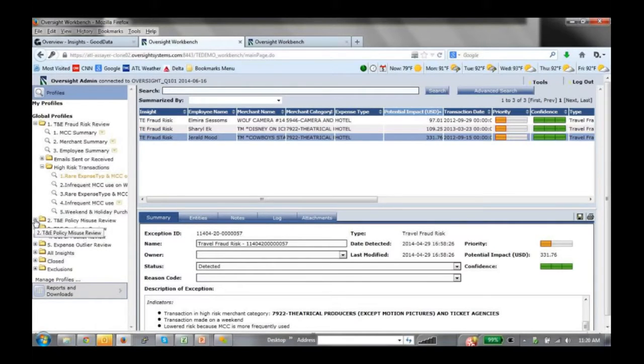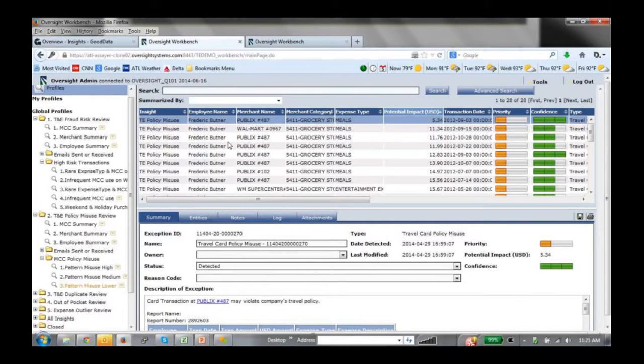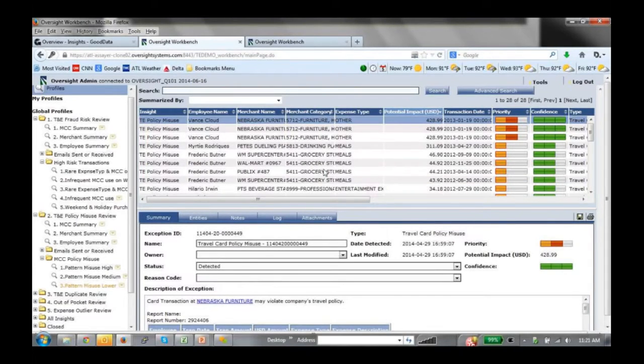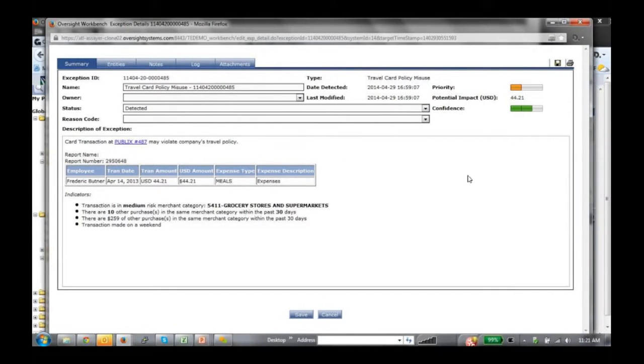So let me show you an example here under what we call policy misuse. This is a little bit different view. And when we call it misuse, by definition, we're only going to find things that are a pattern, so either a number of transactions or a dollar threshold was exceeded. Let me open one of these. Again, this is a real example from one of our customers, and we're calling it policy misuse. Very similar, easy to read, and all this language is pre-configured. So: card transaction at Publix, the employee, the date, all those sorts of things.